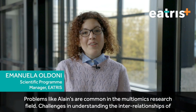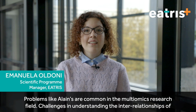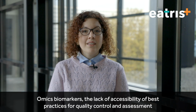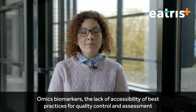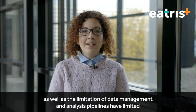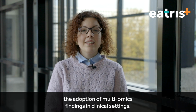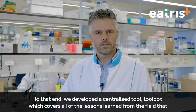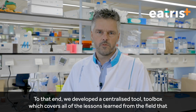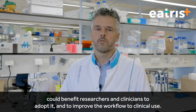Problems like these are common in the multi-omic research field. Challenges in understanding the interrelationship of omics biomarkers, the lack of accessibility of best practices for quality control and assessment, as well as the limitation of data management and analysis pipelines have limited the adoption of multi-omic findings in clinical settings. To that end, we developed a centralized toolbox, which covers all the lessons learned from the field that could benefit researchers and clinicians to adopt it and to improve the workflow to clinical use.